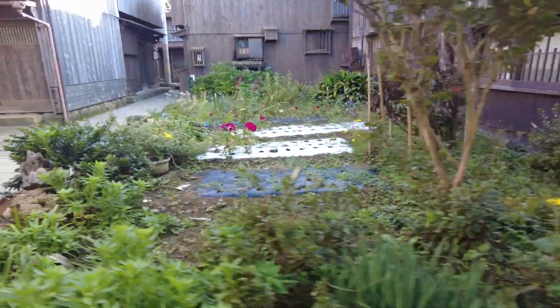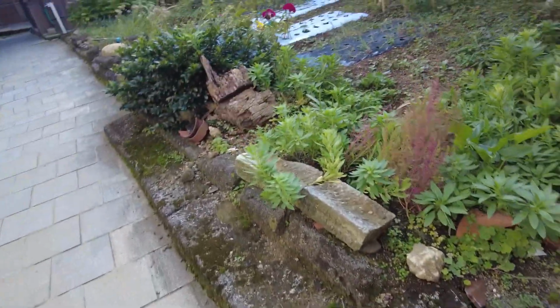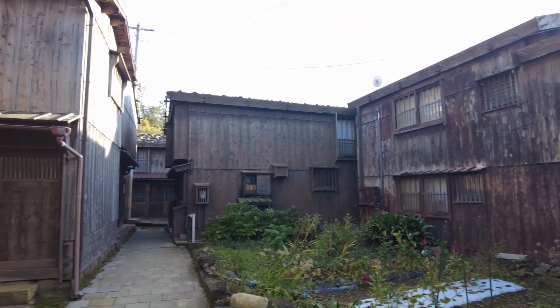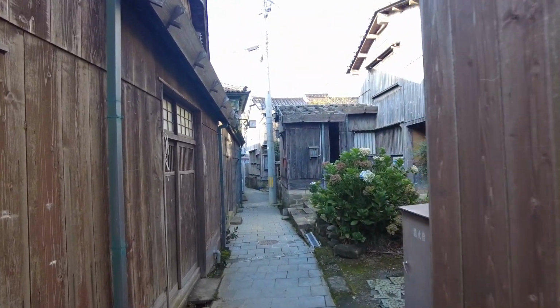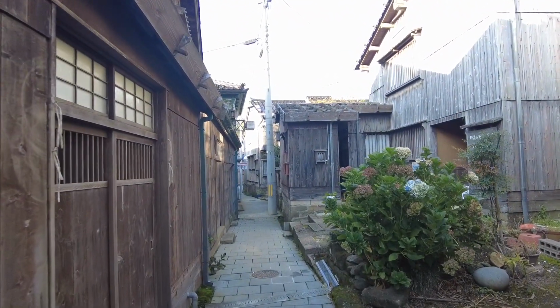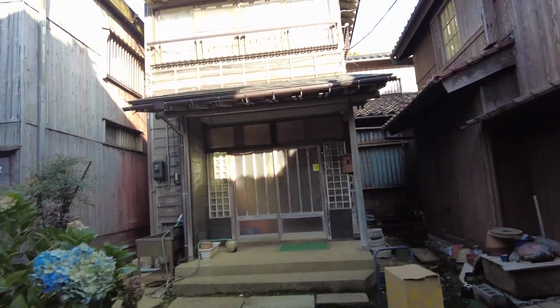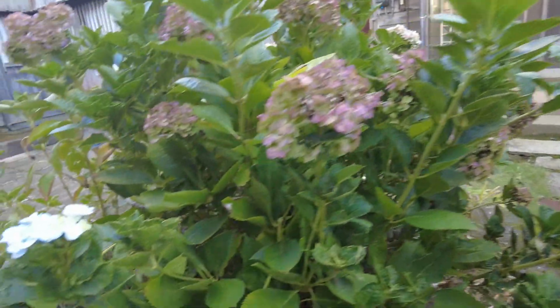You can see there's a garden here. It's a water hose, fire hydrant. So here it is. And as you can see, no cars can come through here, even though this guy on a scooter is trying to come through. But wow, it is really frozen in time. You can see some hydrangea, or ajisai in Japanese.